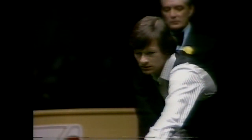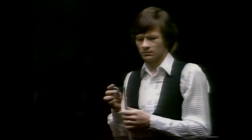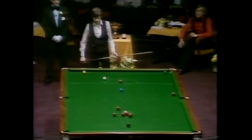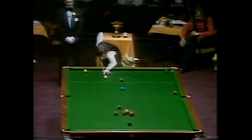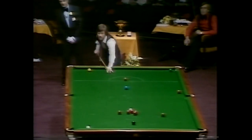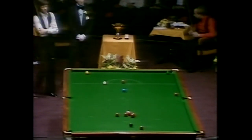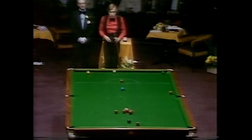Well, there is a ball that will go there, but it's quite impossible to forecast what Alex is trying to work out here. I would think it's got to be a shot to nothing anyway. There must be safety in mind here because it's far too difficult. Well, that's beautiful strength.